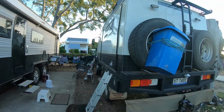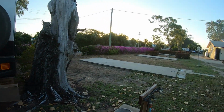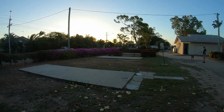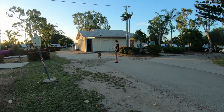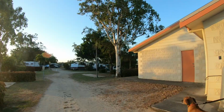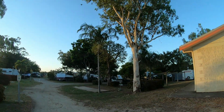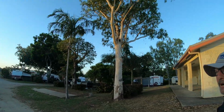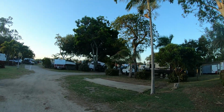Here we are at Bowen Caravan Park, one of the caravan parks in Bowen. We've been set up here now for the last 4 days, I think it was, and we're heading on tomorrow. Just heading down to the beach for our nightly walk, taking Rufy for a walk. The birds here at this hour of the night are just to die for. Deafening at times. You come out and you can barely hear yourself talk.